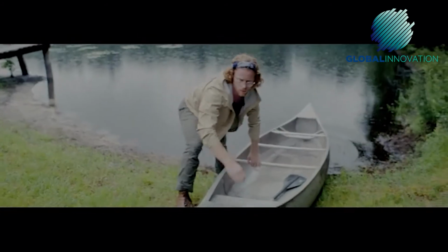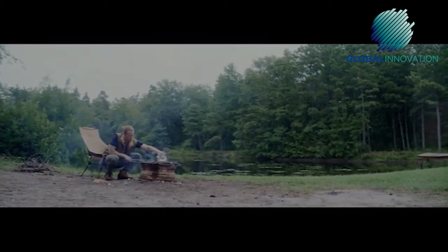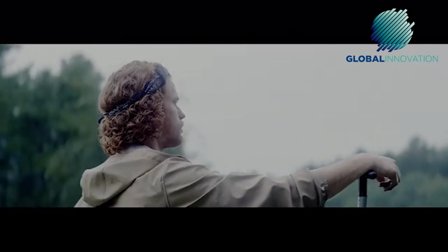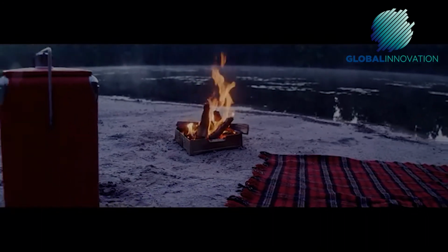So when you ask what adventure means to me, this is it. Cooking a delicious meal, being in nature, disconnecting and reconnecting, all at the same time. What does adventure mean to you?